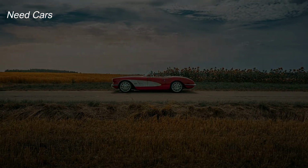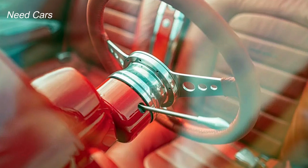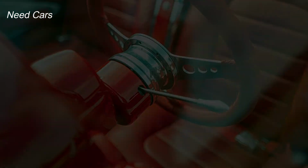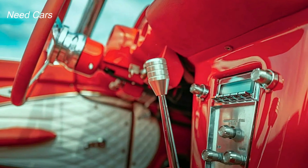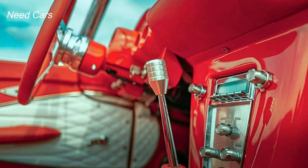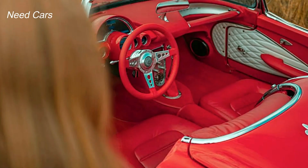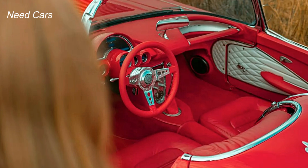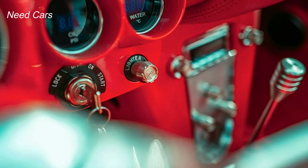Gone is the stock engine, replaced with a 6.2-liter GM V8 that delivers 433 horsepower. It's paired with a 4L65E automatic transmission, sending that muscle to the rear wheels with effortless aggression. A custom stainless steel exhaust not only adds to the performance, but creates a growl that blends vintage attitude with modern refinement. Stopping power is just as crucial, and Pogea didn't cut any corners.